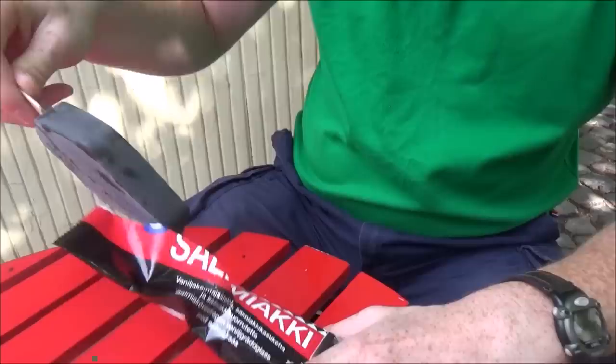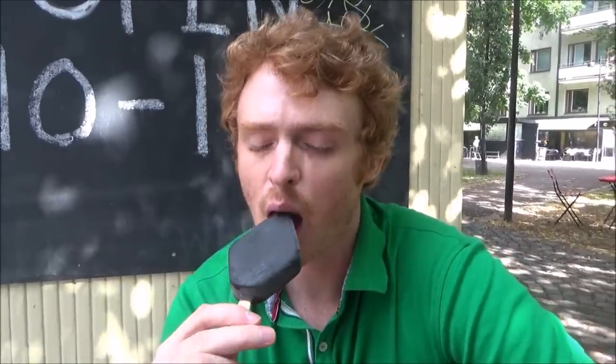Okay, so what did you order from the kiosk? I got my favorite kind of salmiakki product, salmiakki ice cream. It's like the best of both worlds. It's very salty, it has a very strong licorice taste, and it's, of course, ice cream. Who doesn't like ice cream? And the coolest part here is that it's actually shaped like a salmiakki candy. It has that exact shape.